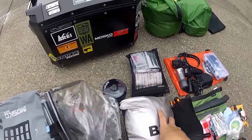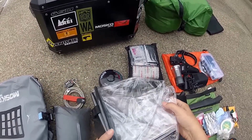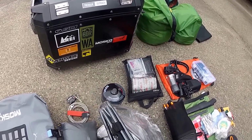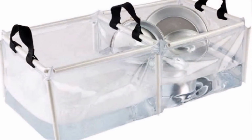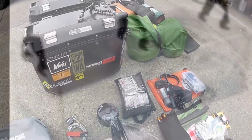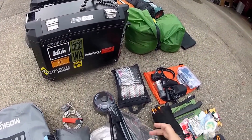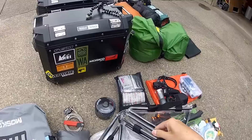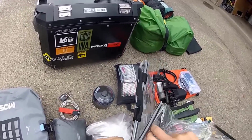Oh, and there's one more thing. This is my sink. I guess my kitchen sink. I didn't want to pay $30 for the Sea to Summit kitchen sink, which is just a small little 5 or 10 liter round thing. This is only $10, and it's got 2 compartments.